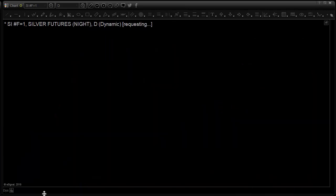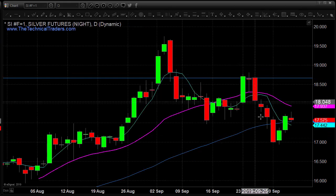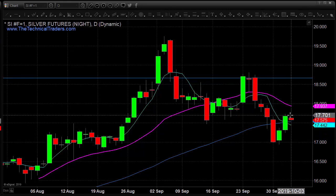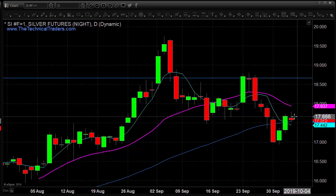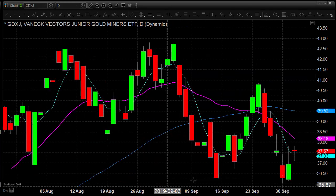Looking over at silver real quick, down 0.6%. Same type of thing. Nice A, B, C correction. It's bounced up to resistance. We'll see if metals can start to move higher or if they're going to be stuck under those areas.